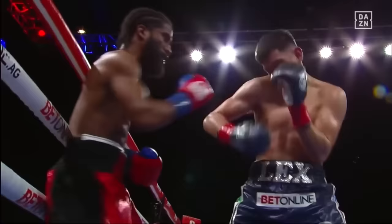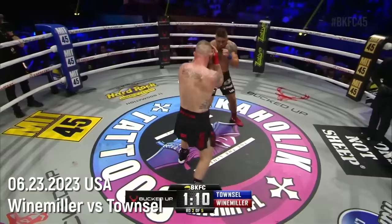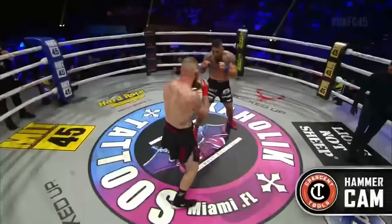Beautiful body shots with Anthony Young. So both these guys are throwing some good jabs, but it's all about that straight right or straight left. Whichever one can land that's going to do the damage. Just saw the straight right of Weinmiller. Big right hand from Townsend. The counter for the finish. You gotta be careful at this point. You get greedy, and just like that, he came.